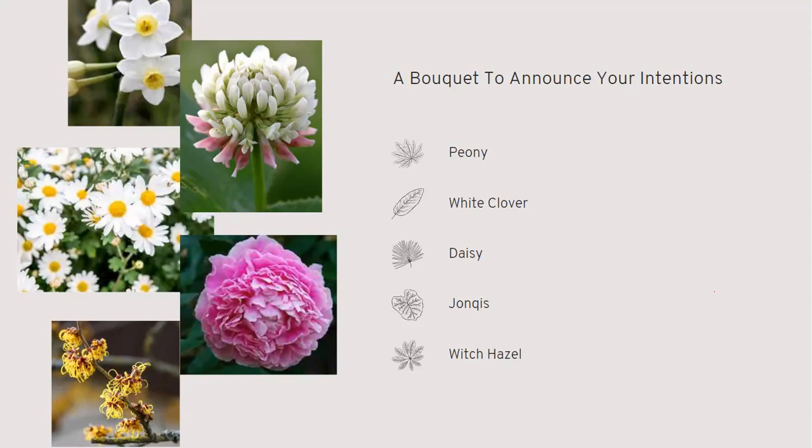The jonquils is, I desire the return of your affections, which is such a sweet sentiment, especially if this is the first bouquet that you're giving as a courting present. To put this in there is really saying, I really want this to work out. I hope that we are able. This is really putting your heart on your sleeve. This is the person on their knees begging for their attention. This is definitely a bouquet you don't want thrown on the ground.